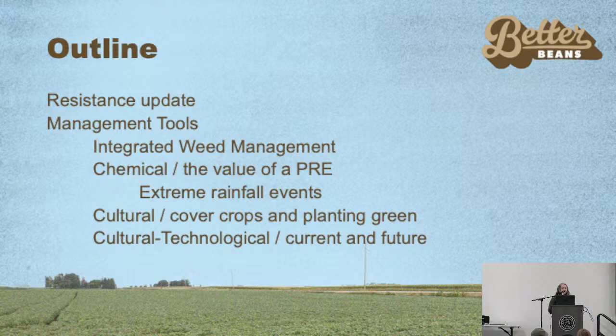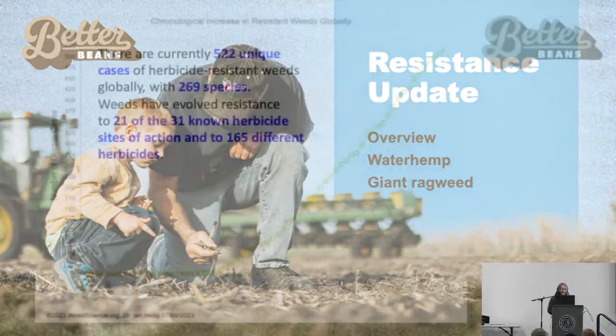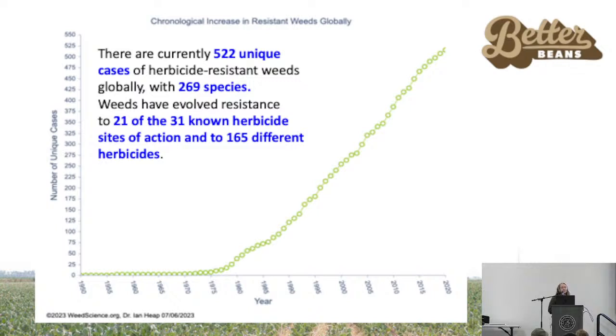So to talk about a resistance update, I'll give you an overview, and then I'll talk about water hemp and giant ragweed. I show this graph every single time I present, so you've probably seen this before. This is the increase in unique herbicide-resistant cases globally. This is all systems. It's not just agricultural systems, but there are 522 unique cases with 269 species right now. We know that weeds have evolved resistances to 21 of the 31 known herbicide sites of action and to 165 different herbicides, and this curve is not leveling off. This just shows you the amount of pressure that we're putting on herbicides to accomplish all the weed management work. The more pressure we put on the herbicides, the more we're going to see these resistance cases rise, really. So we've got to diversify our programs, and that's going to mean more than just diversifying sites of action that you put into the field.